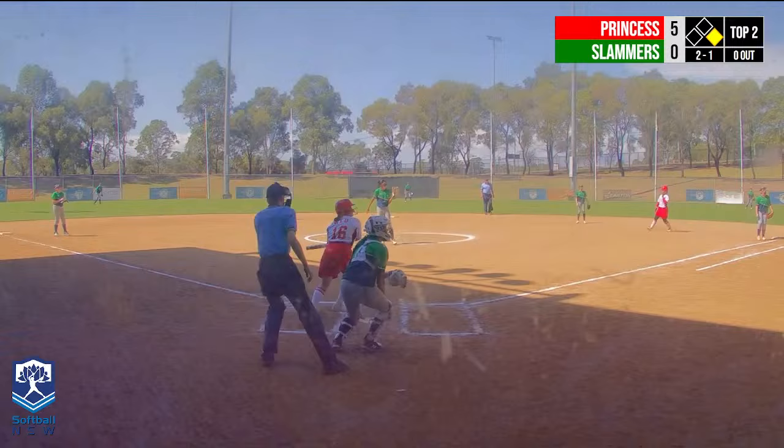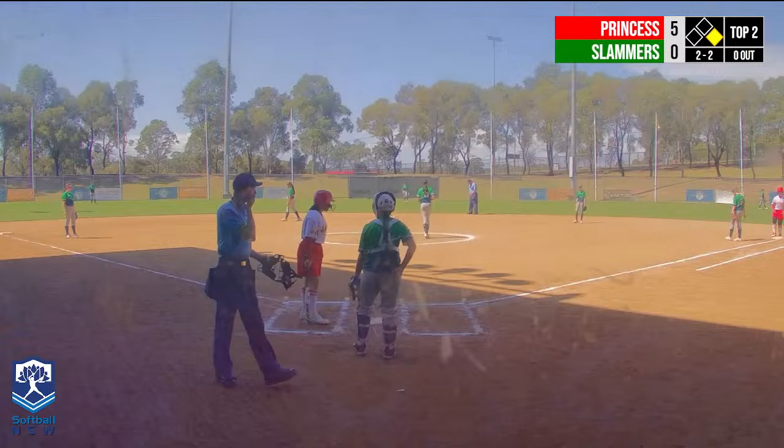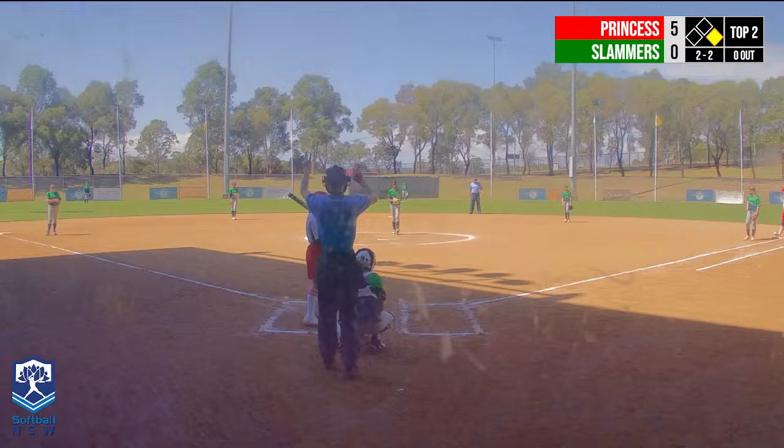It's a nice pitch, just drew the swing. Oh, good catch by the coach. Yeah, off the net. But it wasn't a one-hander, so she stays in. I want to bring that rule in. I think that'd be... It's 2-2 the count.